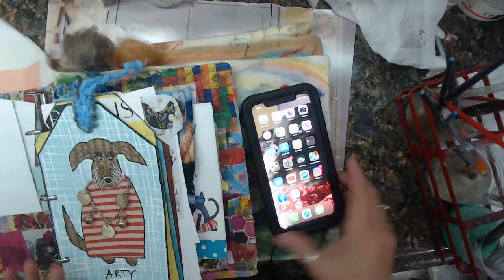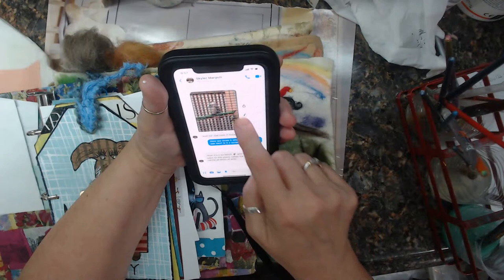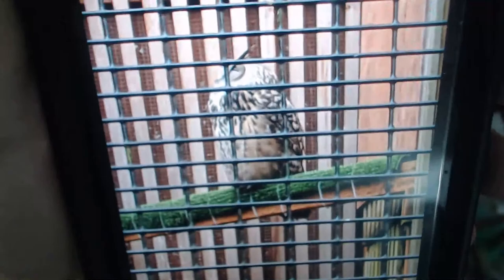I recorded Joe's video. I'll let you see Joe's recording. This is the owl that he went to see at a little zoo. It's a screech owl. And Skylar sent this to Joe.